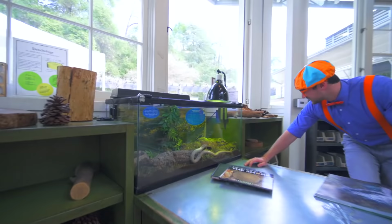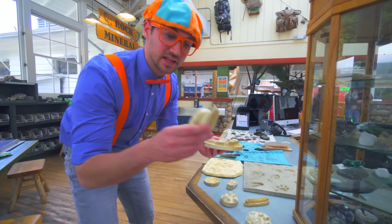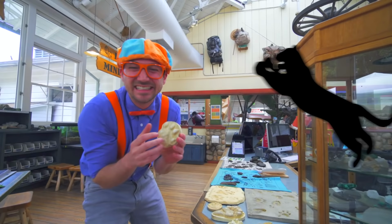Wow. Let's see what else there is. Oh, hey. Look. Ooh. Some paw prints and hoof prints of some animals. Like this. This is a deer. This is a bear and a raccoon. They love to steal my lunch. Ooh, what's this? A mountain lion.